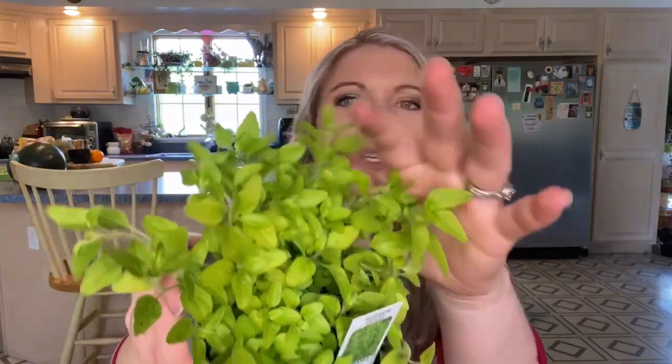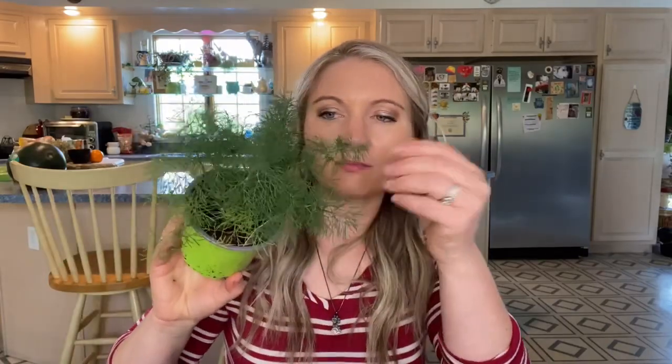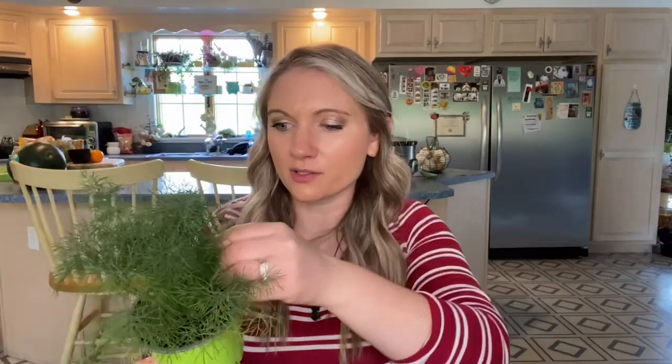So it's like a really pretty, pale color as opposed to the more darker green oregano. What else did I get? Oh, I got some dill. I just didn't plant any seeds for dill, and I wanted to start some dill, so I got dill.